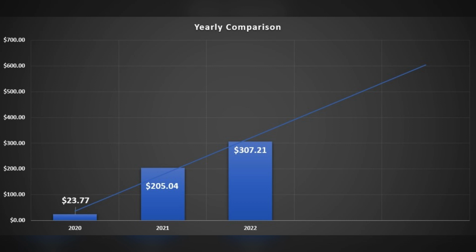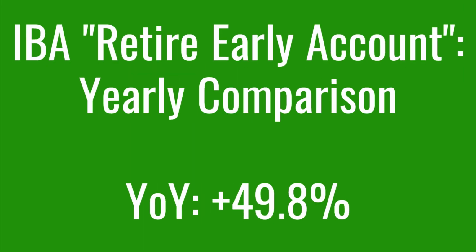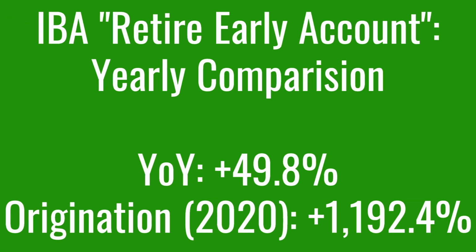And lastly, let's take a look at how much I made for the whole year. In my first year of dividend investing in 2020, I made $23.77. In 2021, I made $205.04. And then this year in 2022, just in this retire early account, I was able to make $307.21. That's a year over year increase of 49.8% and a 1,192.4% increase since origination.